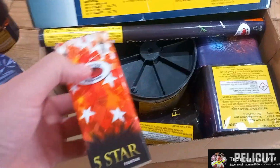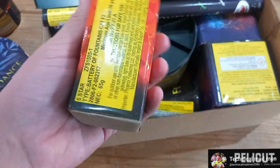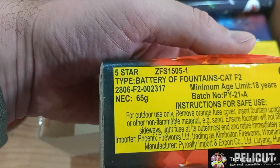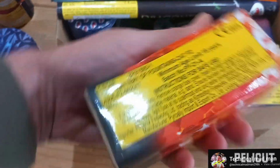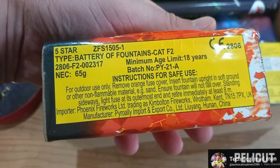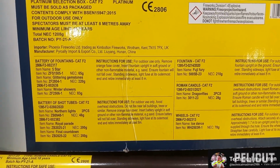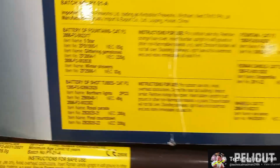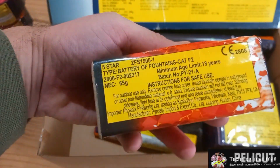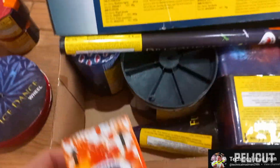Next up, 5-star fountain, and guys, seriously, this feels quite heavy at 65 grams. And once again, there's no indication of what this thing's going to do. And even on the back of the box, apart from the actual specification of the gram weight and the description of the fireworks, there's really nothing that I can see which tells you what these things do. But it does feel good quality.